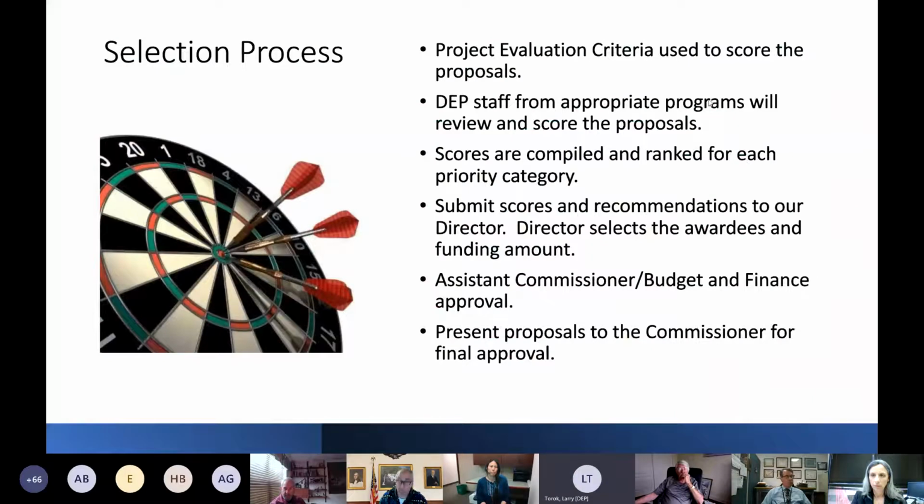The selection process is fairly comprehensive. We have the project evaluation that is used to score the proposals. DEP staff will evaluate the proposals and review the scores. We'll be working with our peers in other programs to fully evaluate the received proposals. Scores will be compiled and ranked. They are submitted up through the director. They go through the assistant commissioner, and they also go through the commissioners. So it's a fairly rigid and comprehensive process to ensure that we do fund the best projects, and it's not just, you know, throwing darts at a board.